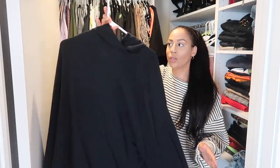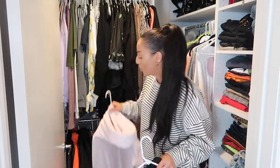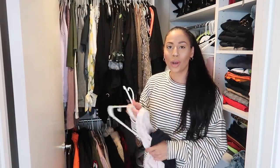I wear this to the gym. It's from Fabletics, so I don't think this needs to be hung up. I could open up that space for something else. Same with this. It's the same little hoodie in a different color. Sometimes just looking at things that aren't so cute, I don't want to have that hanging up in my closet. I'd rather have it folded to the side.